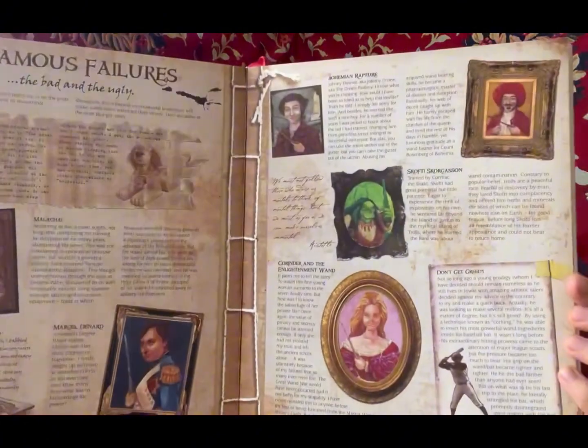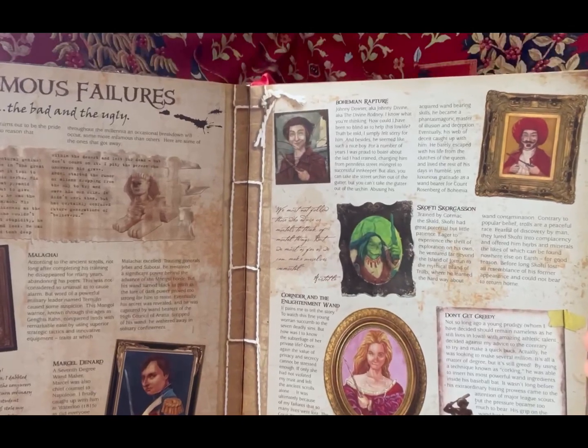And the next chapter is infamous failures, the bad and the ugly. Here are some stories of people and magicians or witches or wizards that used magic not in such a good way. We already know we have a famous wizard that has done that on our side, and that's Mr. Voldy Moldy. That's how I like calling him.